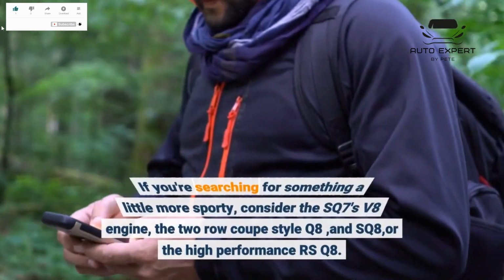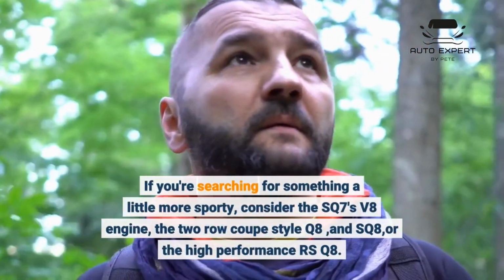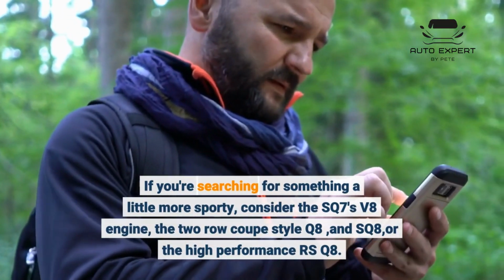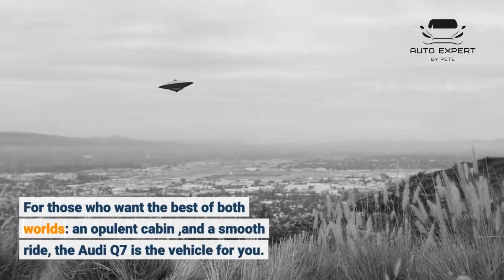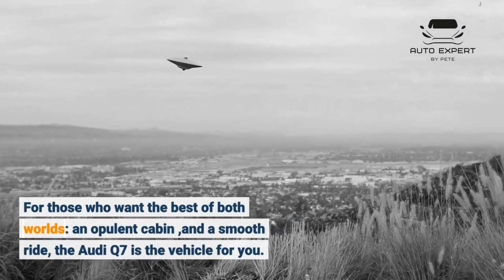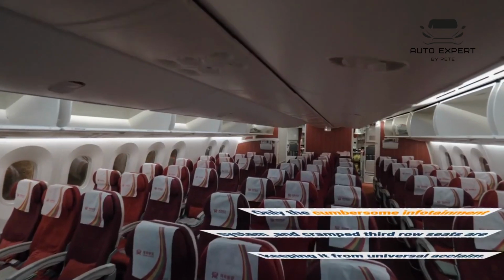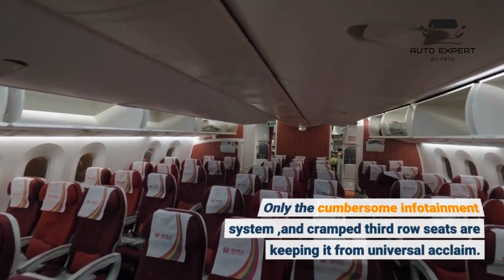If you're searching for something a little more sporty, consider the SQ7's V8 engine, the 2-row coupe-style Q8 and SQ8, or the high-performance RS Q8. There has been nothing but praise for this model since it debuted in 2017. For those who want the best of both worlds, an opulent cabin and a smooth ride, the Audi Q7 is the vehicle for you. Only the cumbersome infotainment system and cramped third-row seats are keeping it from universal acclaim.